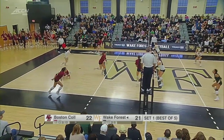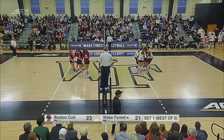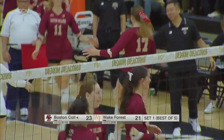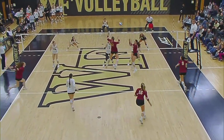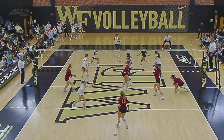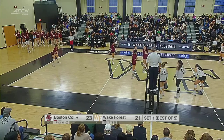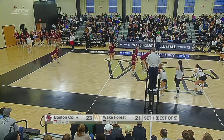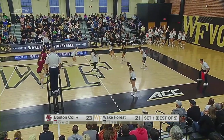Torrance's serve. Short set, and that one was hammered for the kill. Cornelia Roach. Absolutely incredible dig. And love seeing Boston College establish the middle a little bit more. That's her first kill of the night, but certainly an impactful one. And you mentioned the dig. Brooklyn Yelland, great, great play to get that started.